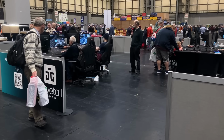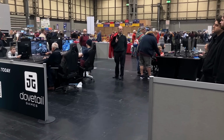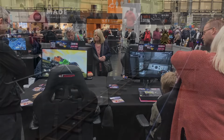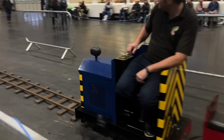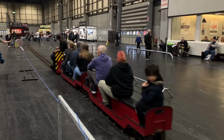It was also fantastic to see the world of simulation being embraced too, with Dovetail Games giving people the opportunity to try out Train Sim World 5. Steve Purves of Accurascale fame was also in attendance, but this time with his There and Back Light Railway, which was giving free rides up and down the exhibition hall.